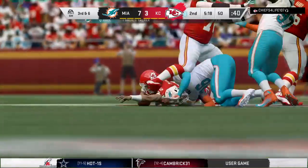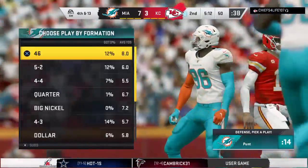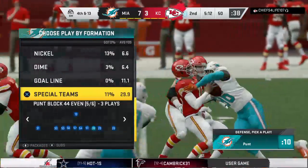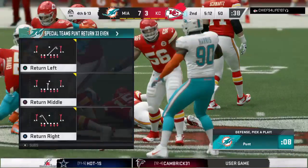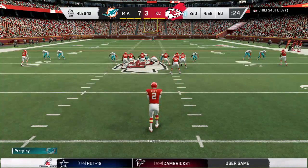And he's going to be sacked. They sack him back right at the midfield stripe. Great job defensively. I think he was trying to go through his progressions, find someone to get rid of the football. Before he knew it, he was on his back. So that just brings us right back to what you said in the beginning. A great job defensively. Nowhere to go with the football. That led to the sack.